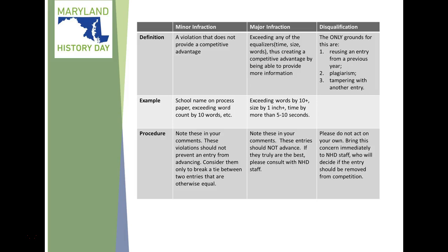Now, major infractions are things that do exceed a time limit in a way that does give them a competitive advantage. 10 or more words can give you a sentence that really makes the paper pop or your exhibit pop. So that is something that is a competitive advantage. An extra 15, 20 seconds in a documentary or performance can make a big difference. So please keep that in mind. Note that in your comments. And these entries should not advance.